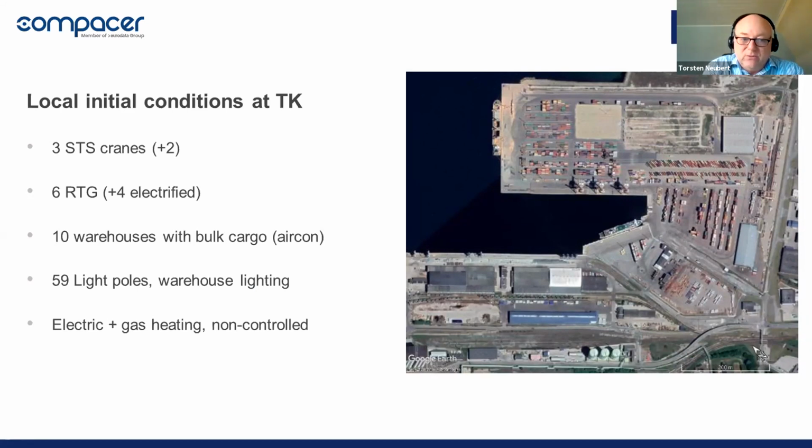We have 10 warehouses with bulk cargo. Within the bulk cargo, there's also very sensitive cargo like cocoa beans or grain or something like that. So we talk about sensitive air conditions, humidity, temperature control, and so on. We have 59 light poles and warehouse lighting, and we have non-controlled electric and gas heating. This comes from post-Soviet times. In the former Soviet Union, energy was so cheap that they didn't put in any controllers. So nowadays, where energy is getting more and more expensive, it is a burden to get control of your energy consumption.